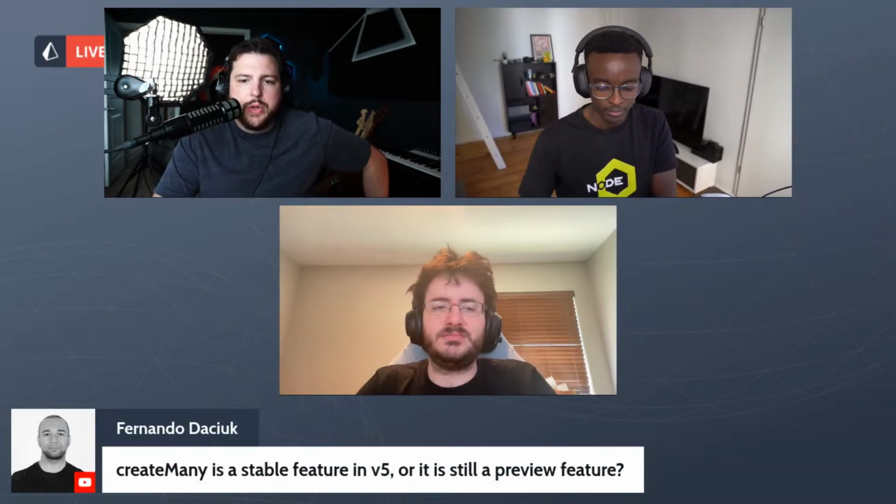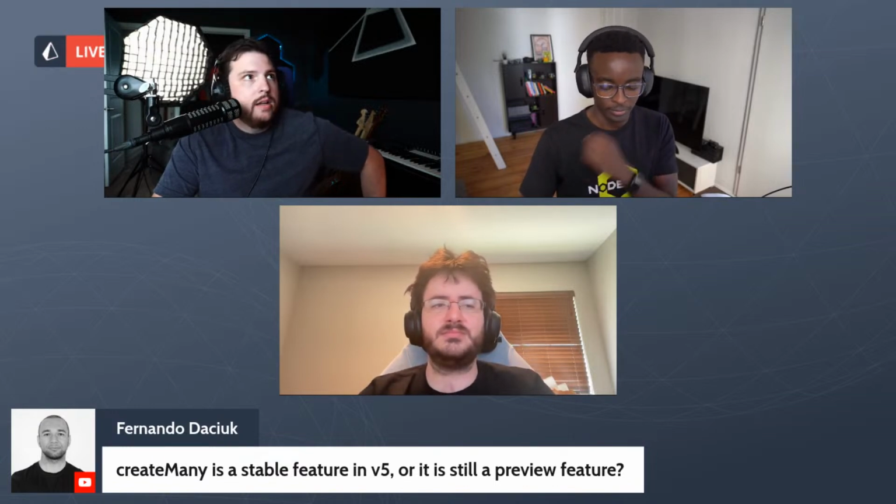Great. Fernando asked, is createMany a stable feature inside of Prisma 5?